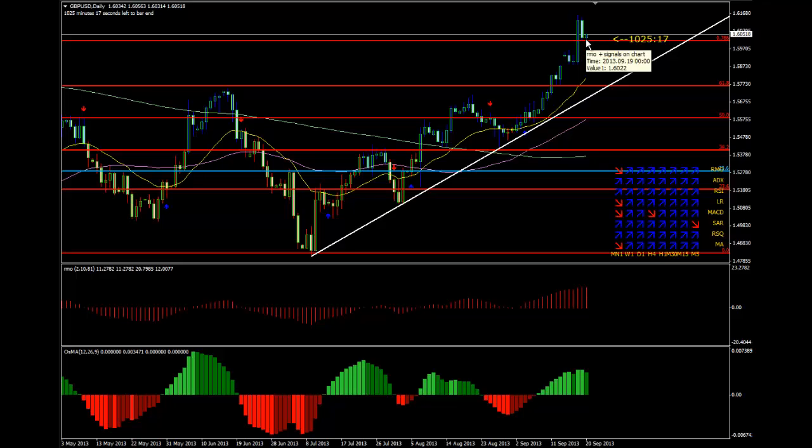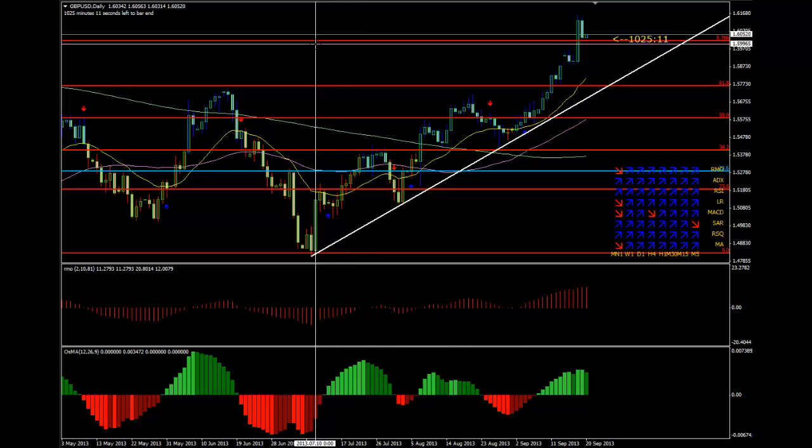This has to be our intraday level of support. That 78.6 level here, which is at, if I can just find it now, 1601.44. So make it 1600, nice round number. That level will maintain.